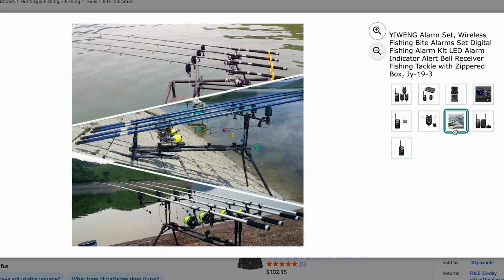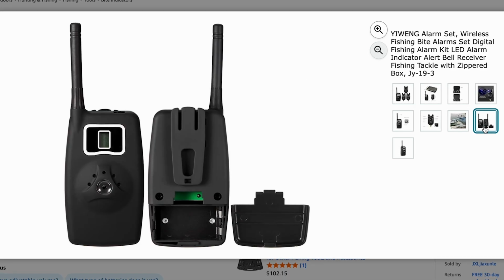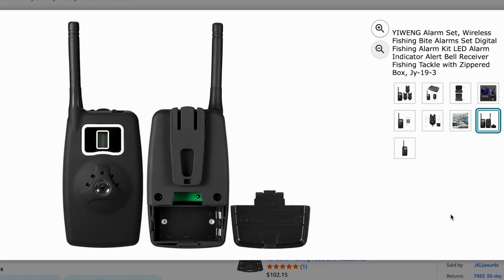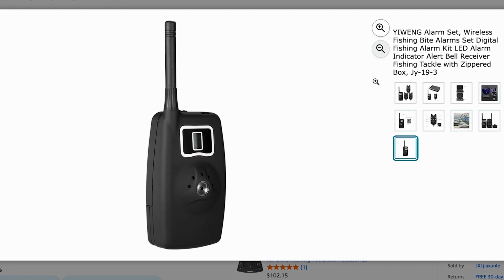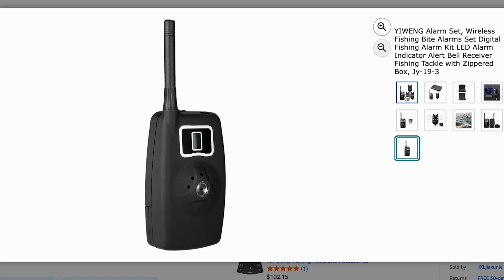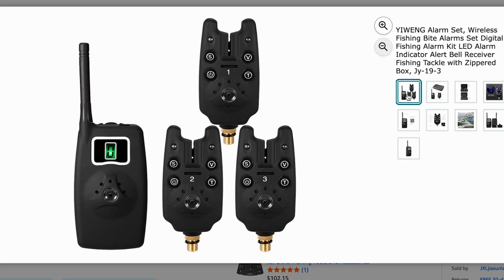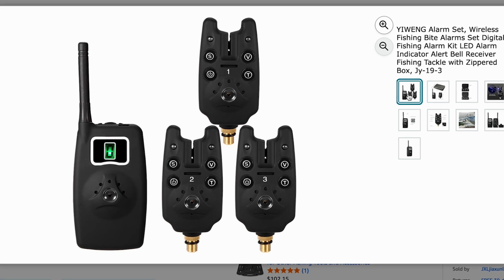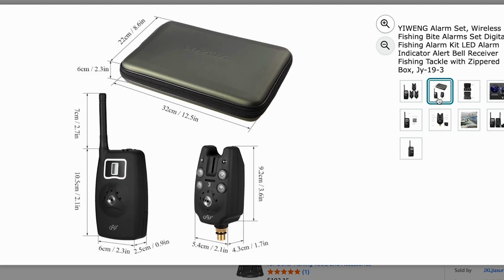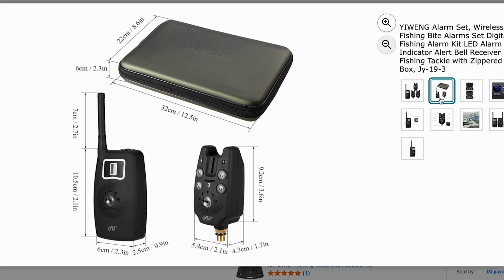The alarms come neatly packed in a zippered carry case, keeping the receiver and 3 transmitters safe and organized during transport. With a total weight of about 735 grams, it's still portable enough for longer sessions. Priced just above $80, the YIWENG kit offers a great balance of features: wireless freedom, solid build, and dependable performance across temperatures from -30 to +70 degrees C. For anglers who want a more professional setup without breaking the bank, this model has become one of the go-to options in 2025.